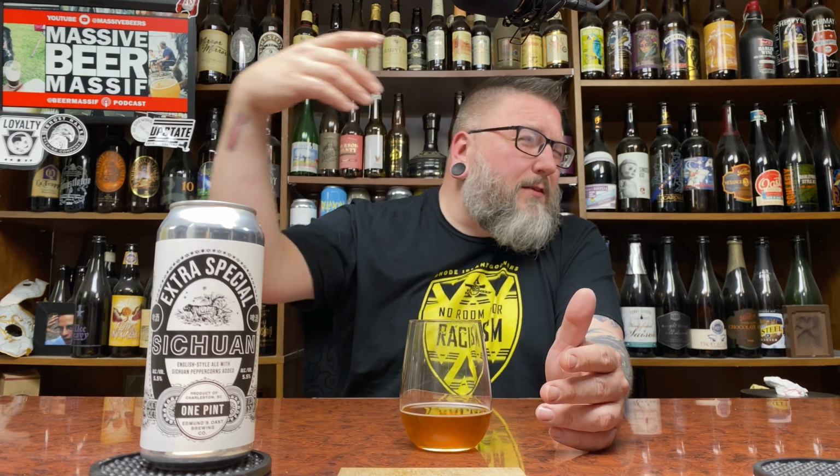I love pepper in beer. Not overt pepper, not bell pepper, spiced pepper, black pepper, pink peppercorn. Those kind of beers are some of my favorite ones. DuClaw does this pink peppercorn beer. I love it so much. I haven't had it in years. I need to track it down. Anyway, when you introduce those kind of peppercorn peppers into beer, I'm a big fan.